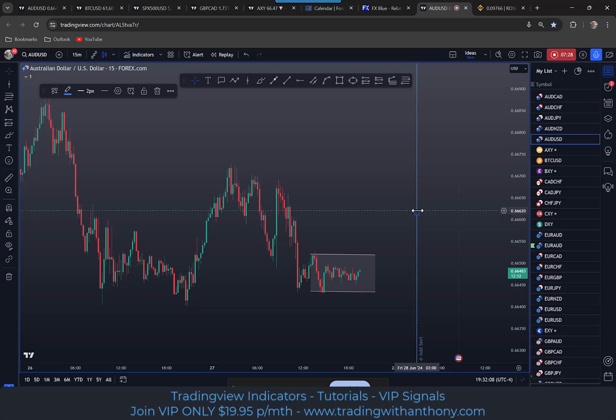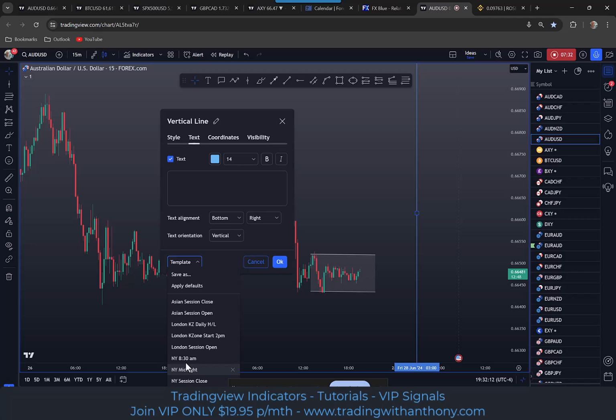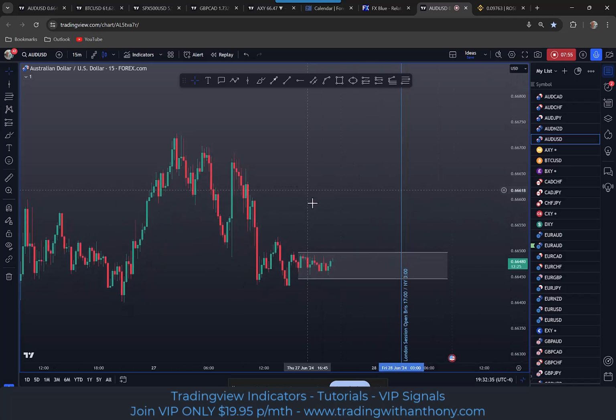So let's just mark up the London Open. London Open, 3 a.m. I'm really keen to see how this trades into the London Open. I'm just going to pull that through. Okay, let's just mark up the most recent price action. And depending on how this thing unfolds during the Asian session into this time over here, will determine a lot of things.